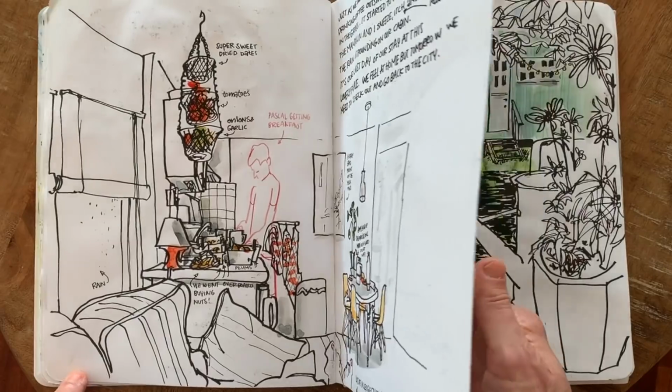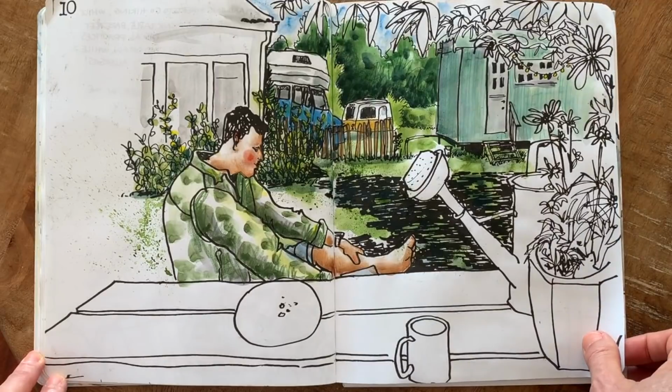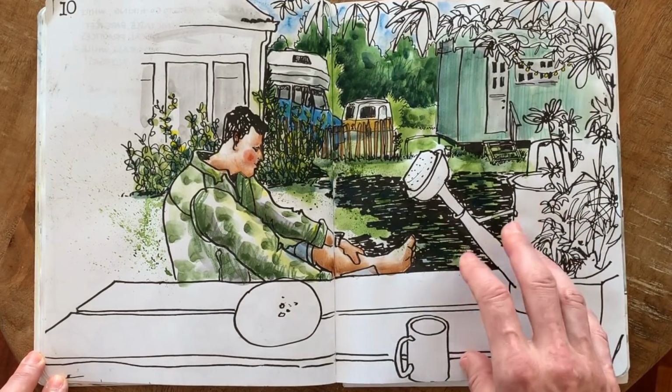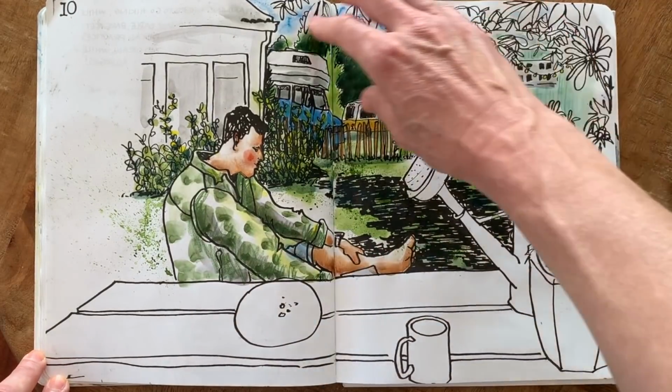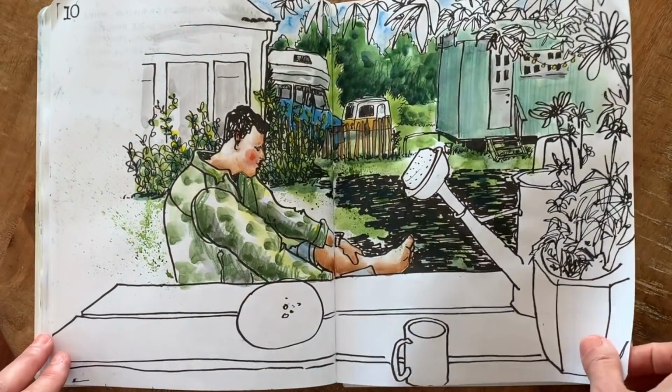We had some rain too, that was fine. And then we had beautiful days as well, sitting outside, reading. I really like this drawing. I like how this is sort of a frame to the rest.